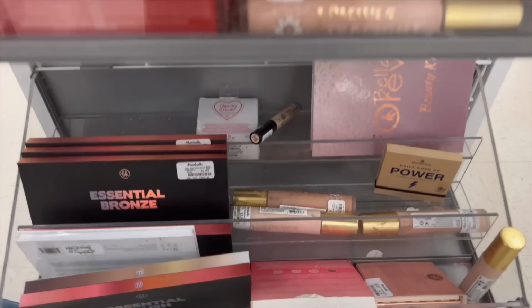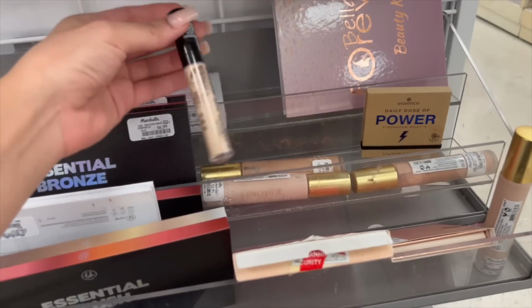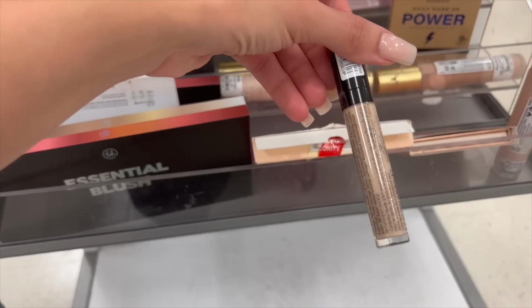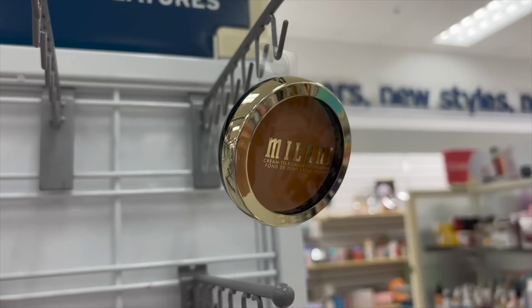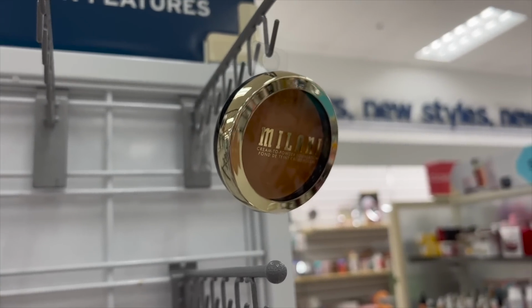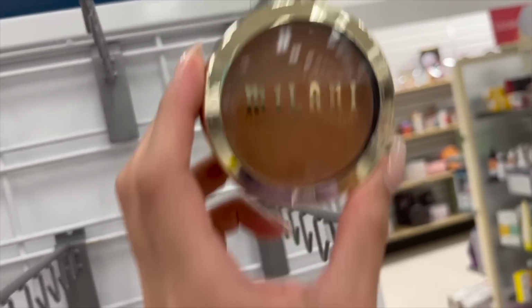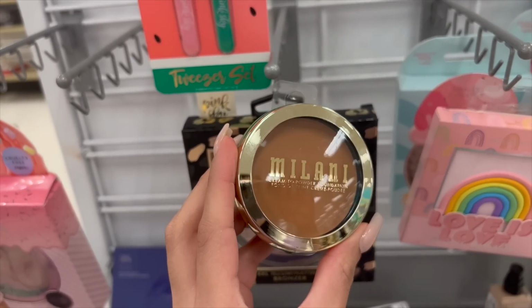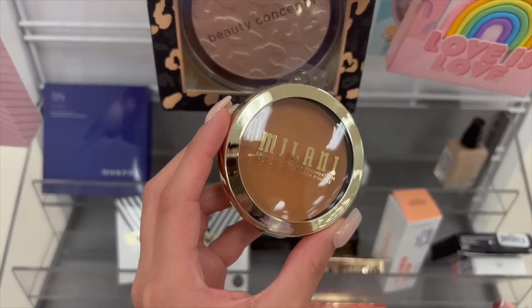Okay, now you guys, this is so random, but there's literally one concealer here, and it's a Catrice concealer. There's no tag or anything on it, but I really like this concealer, so I'm surprised to see it here. Spotted Milani Cream to Powder Foundation, another one of my all-time favorites. This is so good. This one is $3.99. It's a little bit of a darker shade, but I could use it as a cream bronzer today because I love this formula.